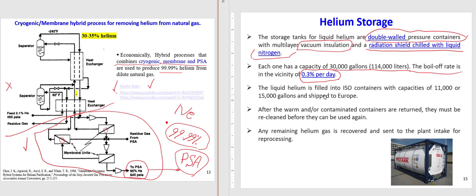Those containers are fixed within an ISO container. ISO container, like you have in this photo, something similar to that, is used for shipment. You can lift them, put them on the ship, load them, unload them, and so on. For Europe, like here they are stored in this kind of tanks, a very large amount of tanks. But if you want to ship, we usually use such a container, which we call an ISO container. The capacity of this container is from 11,000 to 15,000 gallons, and they are the containers used to ship the helium to Europe.